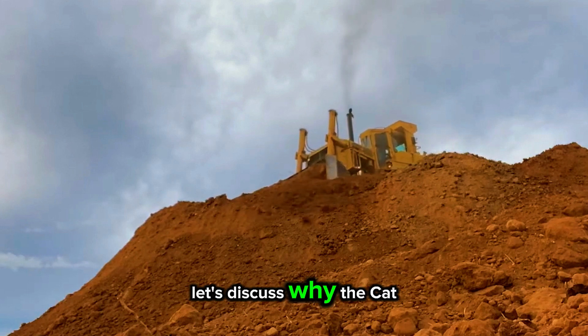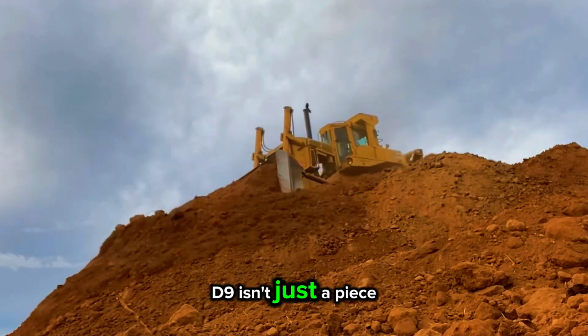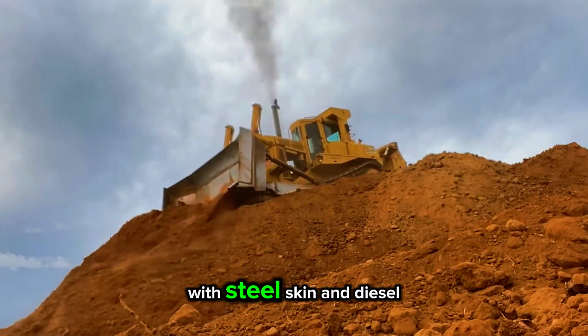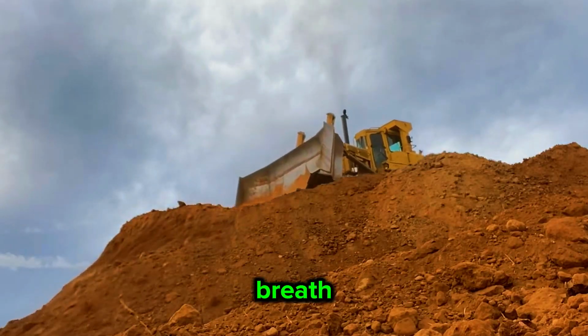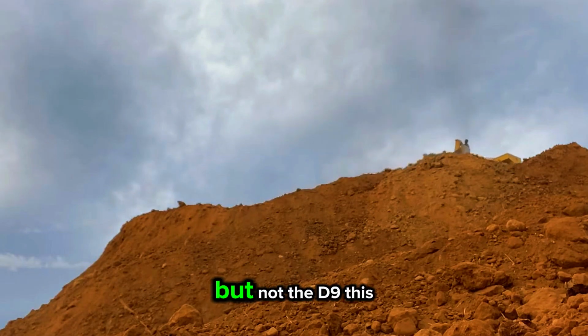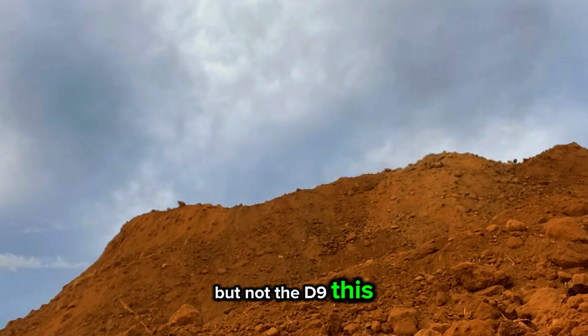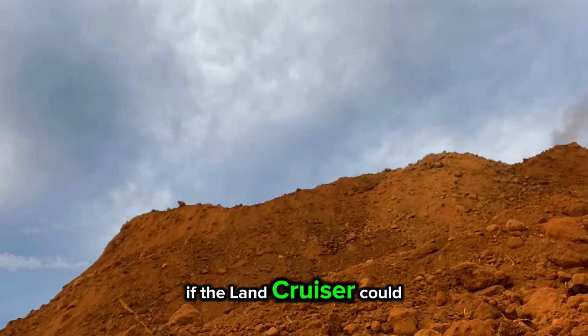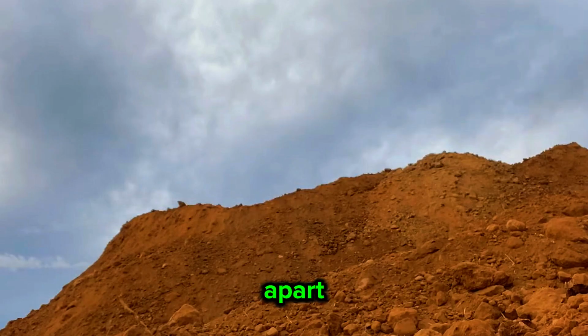Longevity and value. Let's discuss why the Cat D9 isn't just a piece of equipment. It's a long-term business partner with steel skin and diesel breath. You see, most machines depreciate the second they leave the lot, but not the D9. This thing holds value like a vintage Land Cruiser, if the Land Cruiser could move mountains and rip bedrock apart.